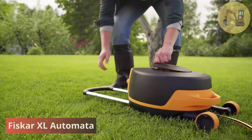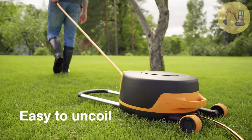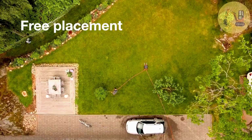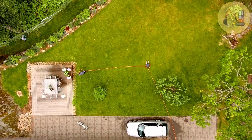Make watering a breeze with this innovative hose storage system. It's perfect whether you already have a hose or need a new one. This system comes complete with a 20-meter hose, sprayer, and adapters. It combines the convenience of a hose reel and a suitcase, featuring a telescopic handle, wheels, and an accessories section.